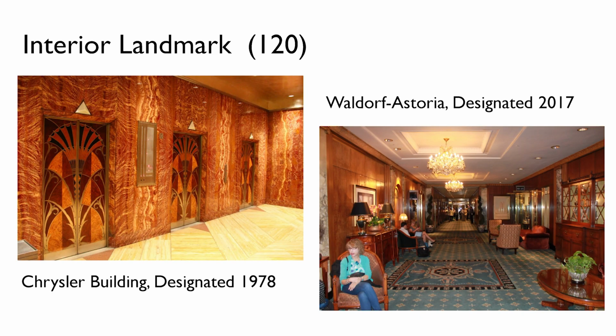120 interior landmarks, as I mentioned earlier. There's the Chrysler Building, designated in 1978, and then over there is the Waldorf Astoria, designated in 2017. Interior landmarks, by the way, are typically interiors that are publicly accessible: building lobbies, restaurants, theaters.